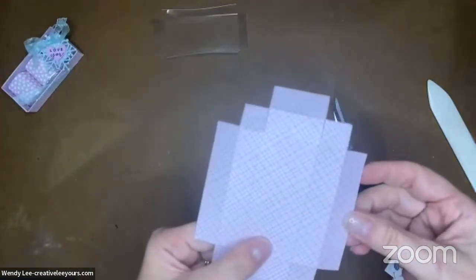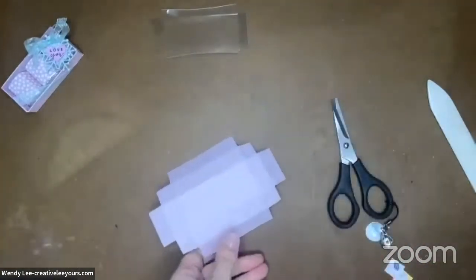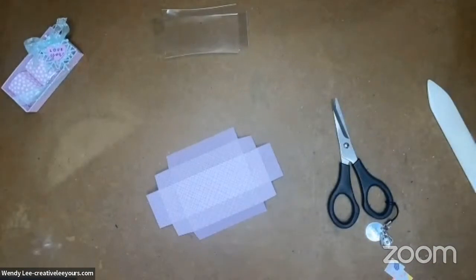All right, so let's go ahead and miter these edges. Yeah, it looks really dark on screen.